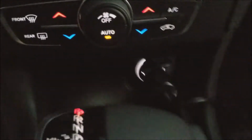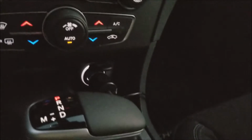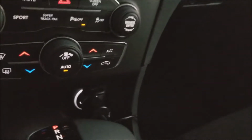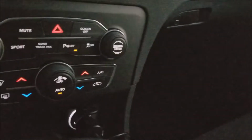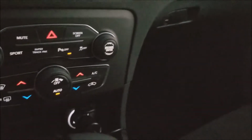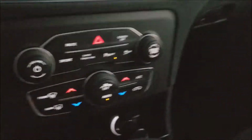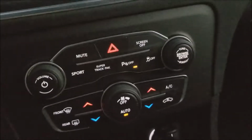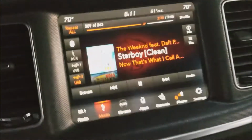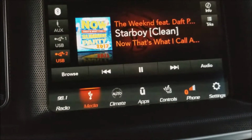Up front here, it has one 12 volt. I think it also has a 12 volt in the center console as well. Let's see. Yeah, I believe so. Yep, it does. Okay. In the back, behind the center console, it has 2 USB ports for charging. They don't connect to the screen though.